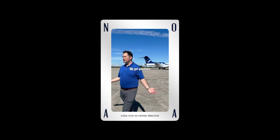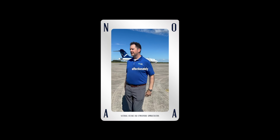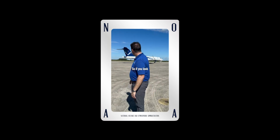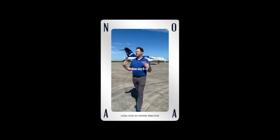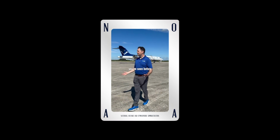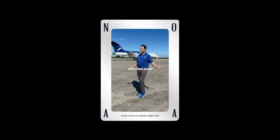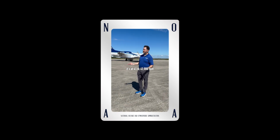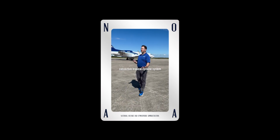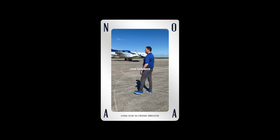So the name, we get questions about the name. It's NOAA 49, but also known affectionately as Gonzo. If you look at the nose of the aircraft, it's a little bit different than any G4 you've seen before. That's our weather radar. We actually go to the weather where most people turn around. Even though it's at 41 to 45,000 feet, we're still over a convective tropical cyclone system, so there is going to be some turbulence.